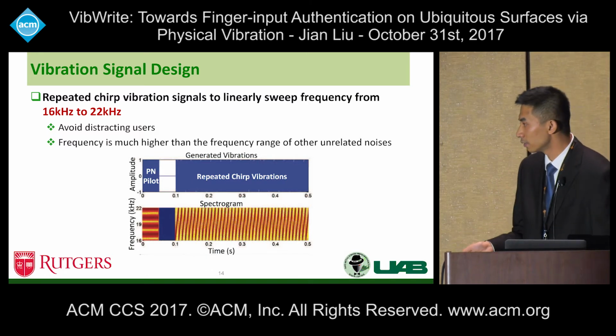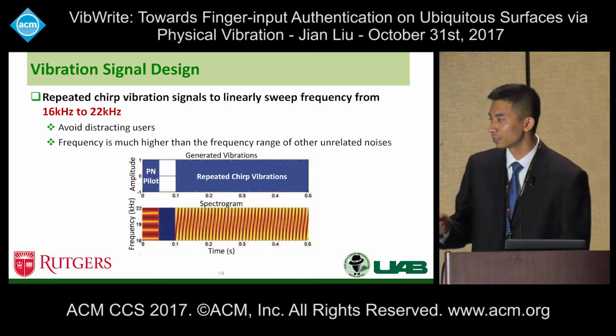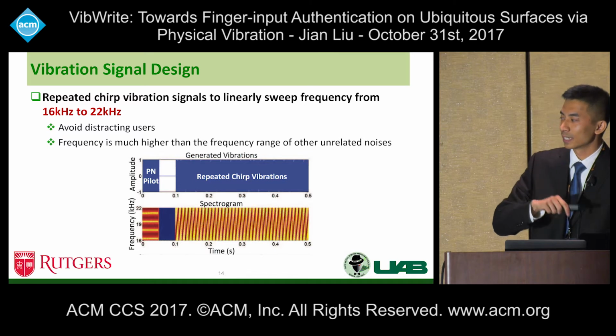It's set to 10 milliseconds. So for this example, which is just a half-second example, we can see there are so many vibration chirps sweeping from 16 kHz to 22 kHz.